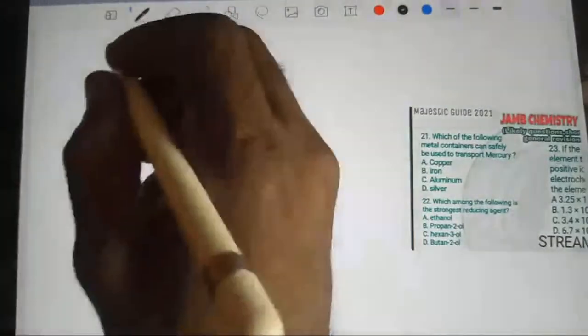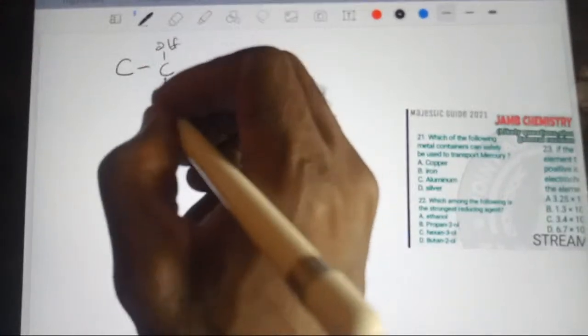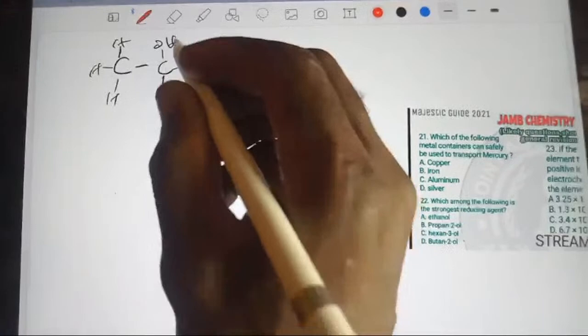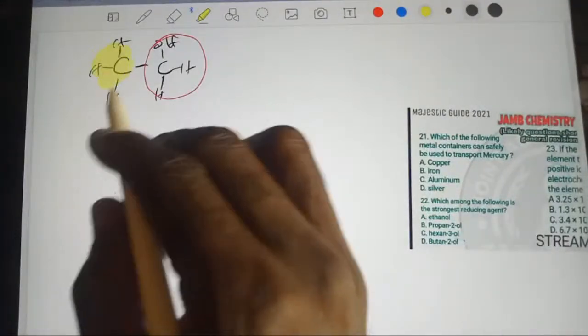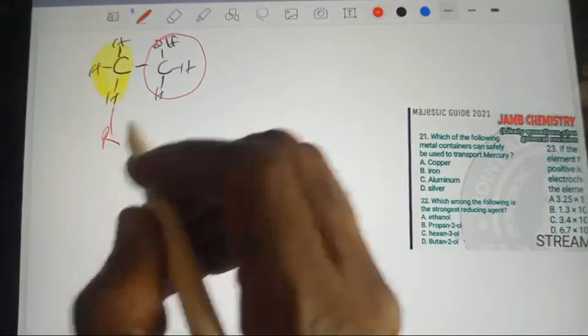So option A says ethanol. I'll draw the structure for you to understand it. The structure of ethanol is just C, and there is OH here, H, and the H, then H. So this shows it is a primary alkanol because look at the alpha carbon. There is only one alkyl attached to this alpha carbon. So one R here, you can summarize this as R. So that makes it primary.